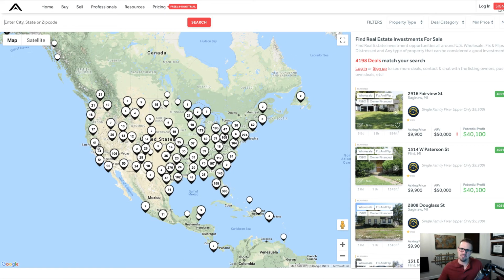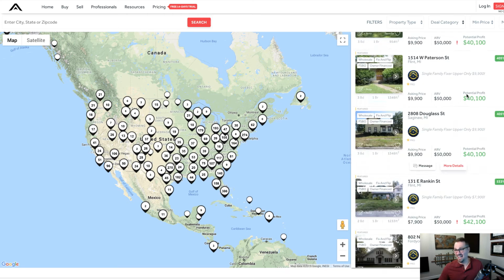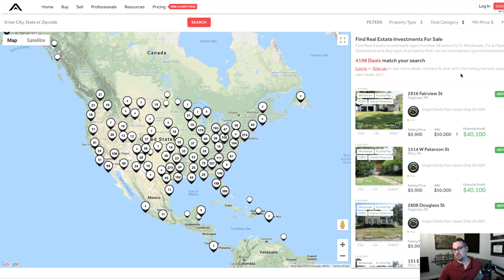Kind of has a similar vibe to Zillow or Redfin or Trulia, that kind of thing, where you can start searching for properties here and filtering them over here. Doesn't look like they give you quite as many filtering options, but that's fine. Because remember, a lot of these deals are deals that are not on the MLS. They're posted directly by the owners of the property or people associated with the investment company, that kind of thing.